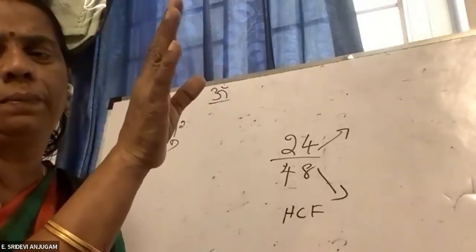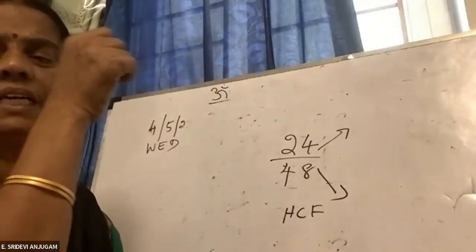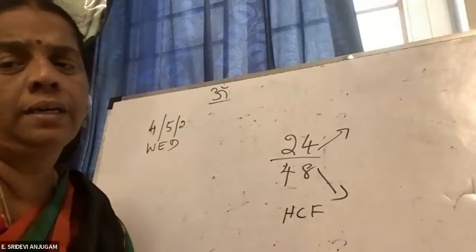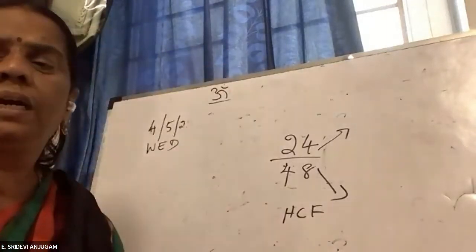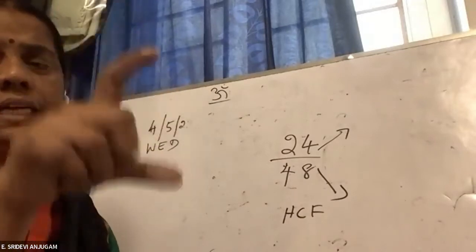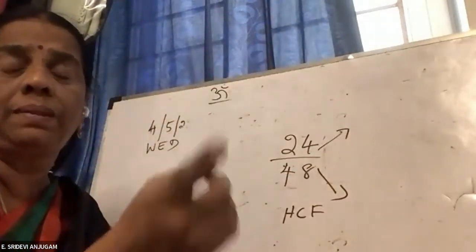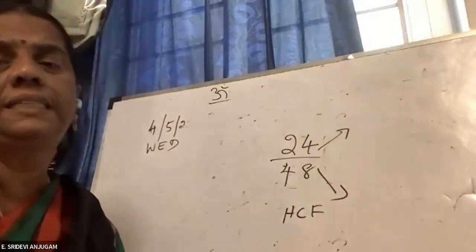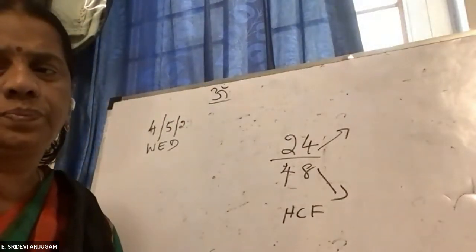2 is an even prime number. That one they have to stick with a bindi or use colors, crayons or dark colors. And then the remaining they have to circle. What is in the book, that is the Sieve of Eratosthenes. One tabular column is there. From that they can do prime and composite and HCF and LCM.